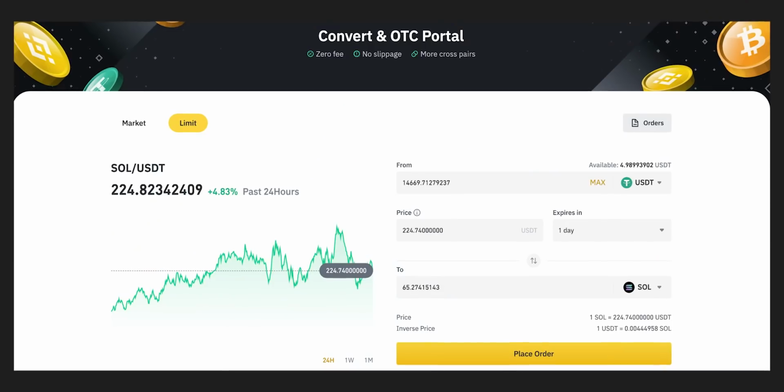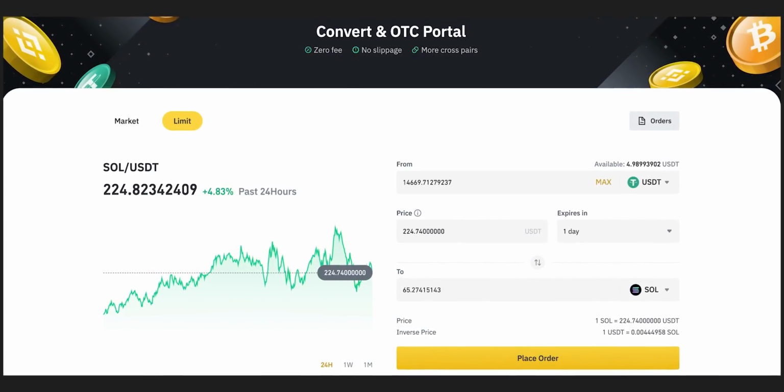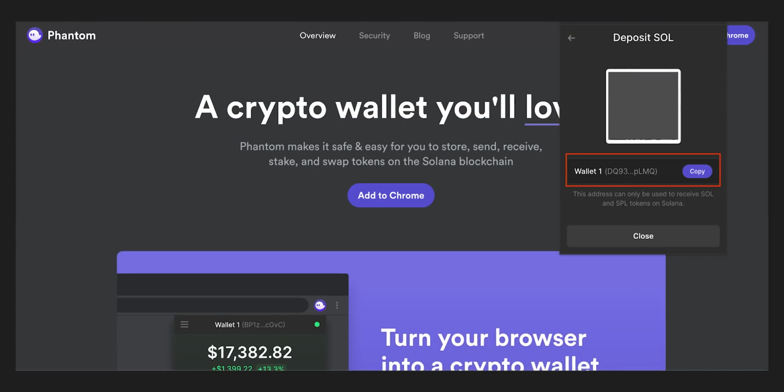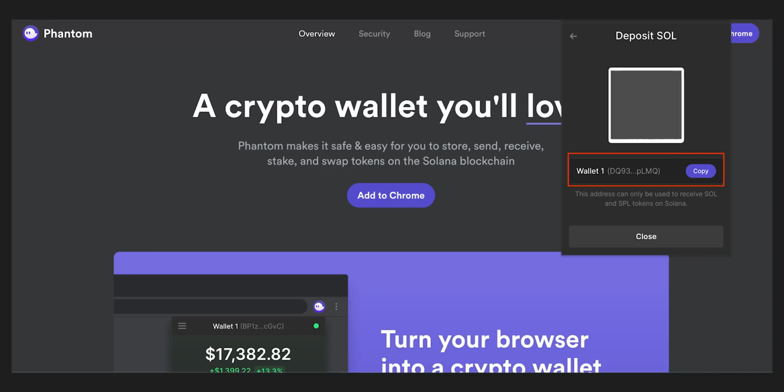On Solana, it's pretty much the same process. You have to go and buy some Solana tokens first, so I'll use Binance again, buy those. Then what we need to do is download a Solana wallet, and Phantom wallet is by far the most popular wallet. So just go to phantom.app, or you can just go to the Chrome store, search for Phantom wallet, make sure you have the right one. You can check that by the amount of downloads, should be over 1 million.